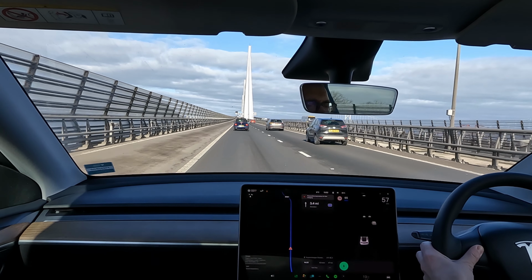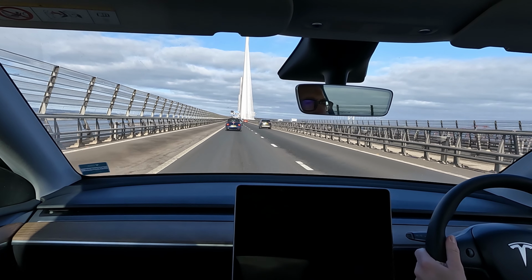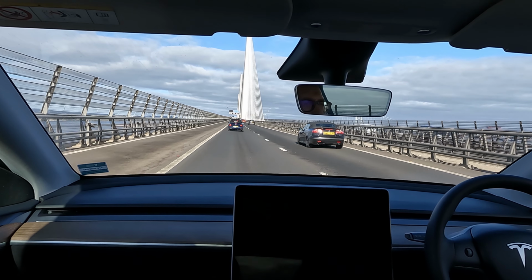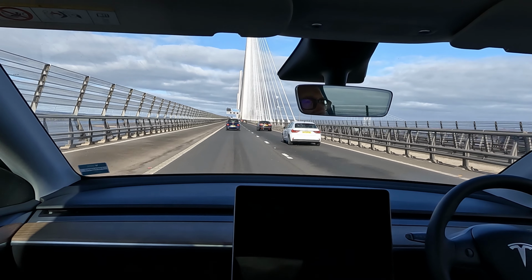Still holding the buttons, and then when the screen goes blank I can release it. So I'm now rebooting the car. The car is still driving. Yeah, the car is still driving.